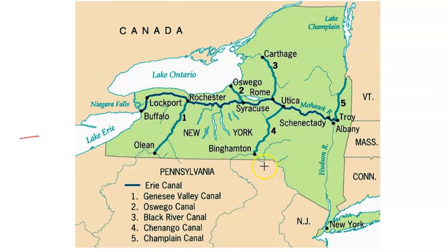Later in the 1950s, when the New York State Thruway is built, the road goes where? From just about the New York City-Westchester line, up to Albany, makes a left-hand turn, and again parallels the canal. So it becomes the pattern for transportation later.